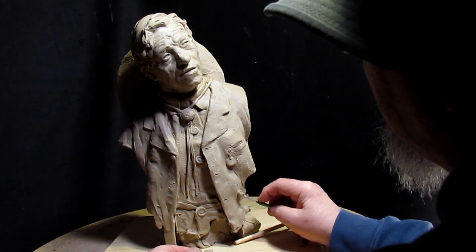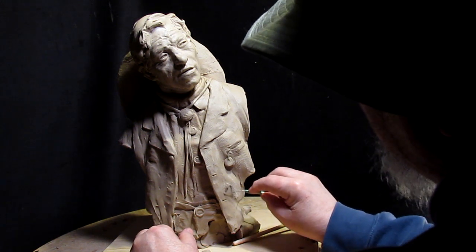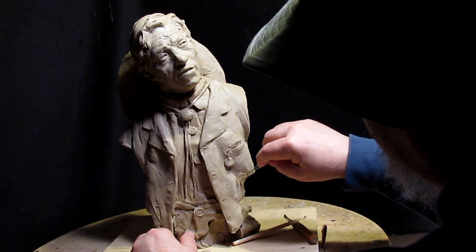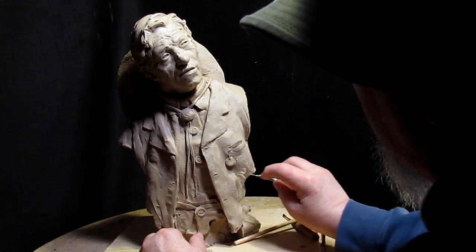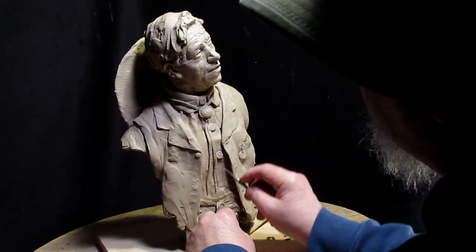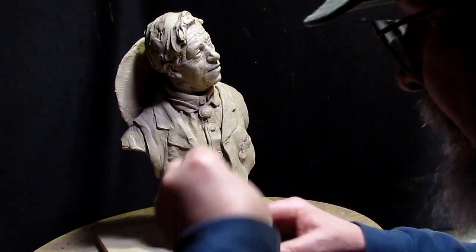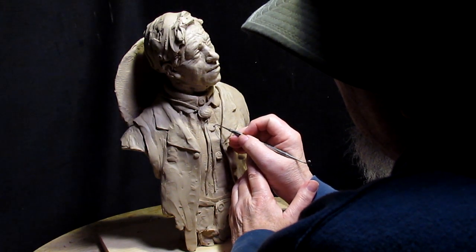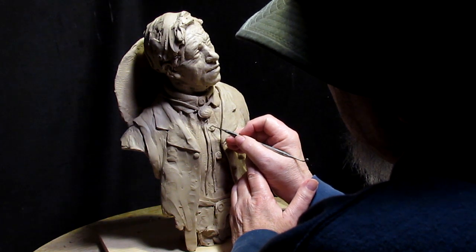This is a turn of the century cowboy, more like 1890s, 1900 cowboy. It's not a modern day cowboy. He's got his tobacco pouch inside his pocket and he's set for the day. Redefining the button.